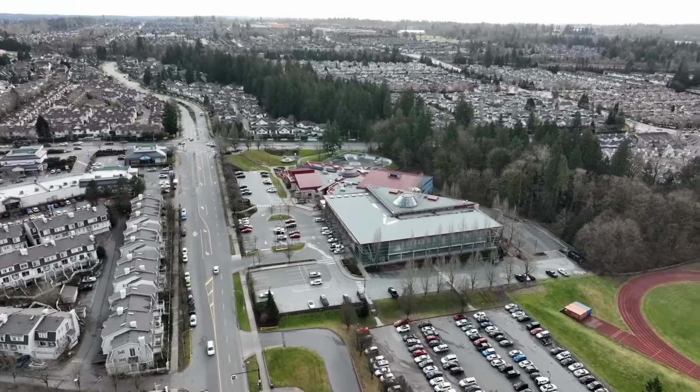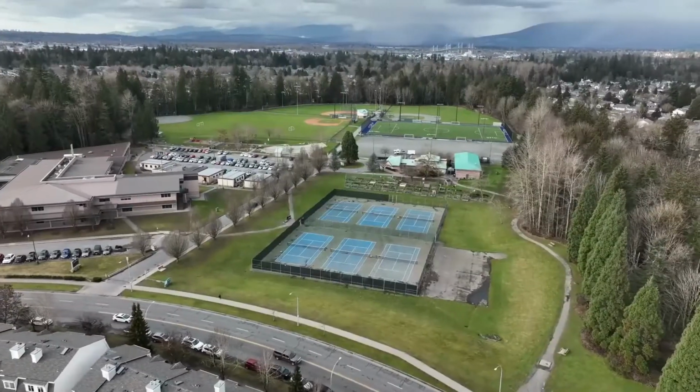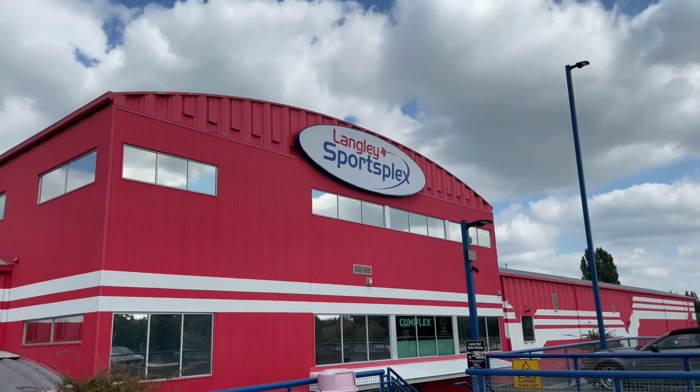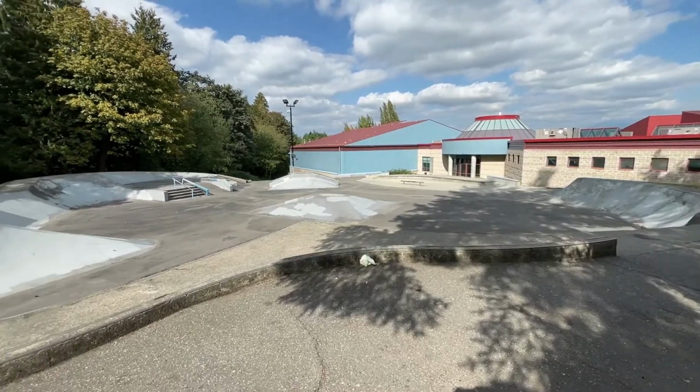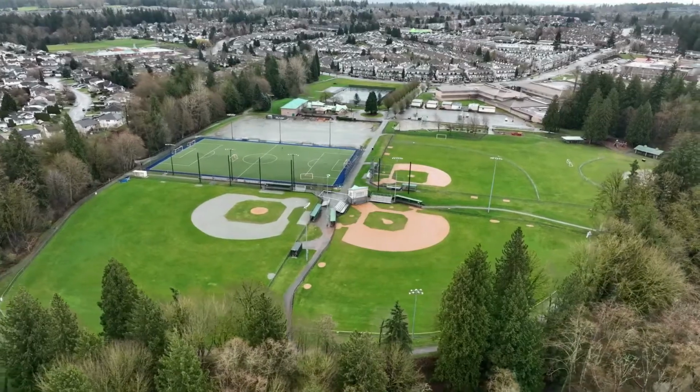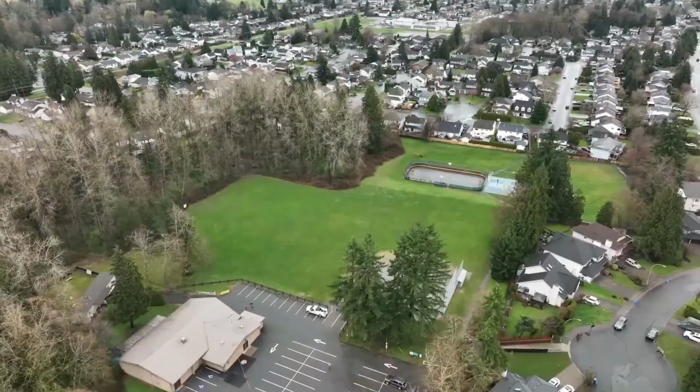And lastly, Walnut Grove is sports friendly. There are tons of sports fields and facilities across the community. Langley Sportsplex is definitely one of the standouts with 4 arenas, a playground, and a daycare. But you've also got a skate park, ice arena, basketball courts, baseball diamonds, running tracks, golf courses, and the list goes on and on.